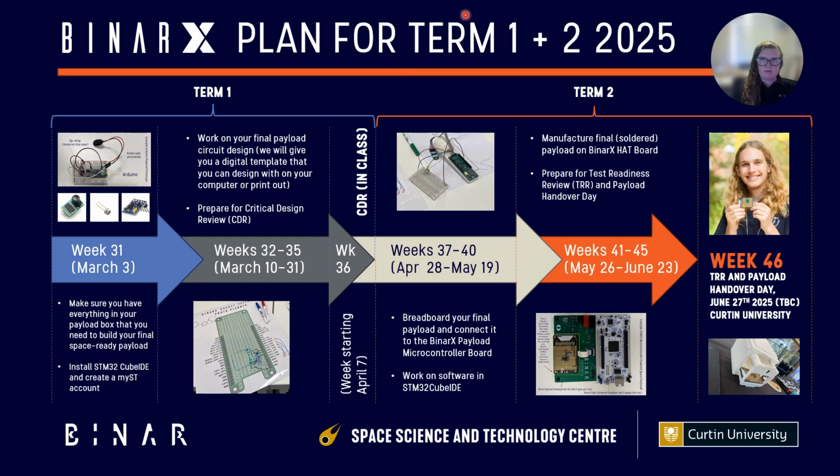So for critical design review, you want to make sure that you've got everything you need for your payload. So all of the components, including resistors, capacitors, sensors, that you have on the design of the payload, and that you're effectively ready to start manufacturing the final one in term 2 after the school holidays. So let's see, we have term 1 here, term 2 here.